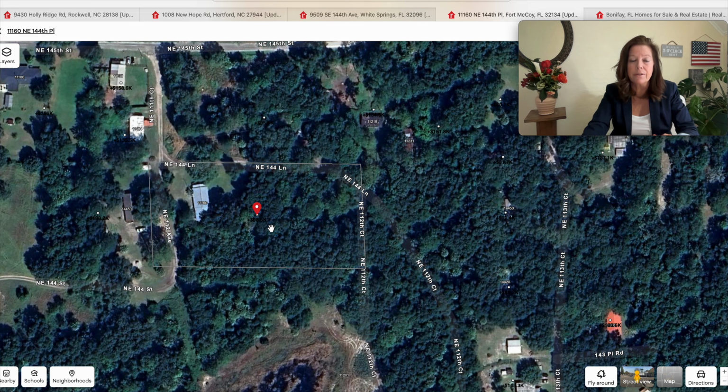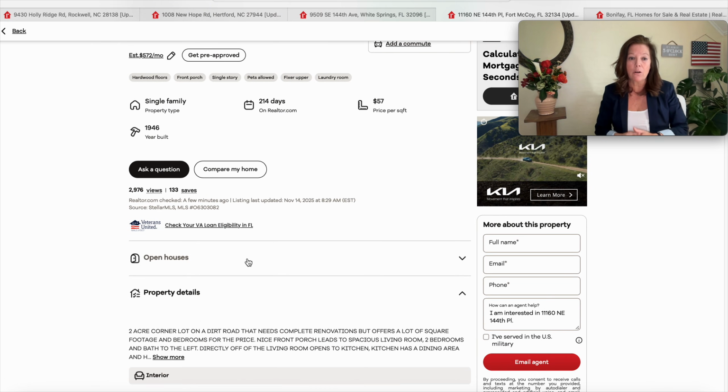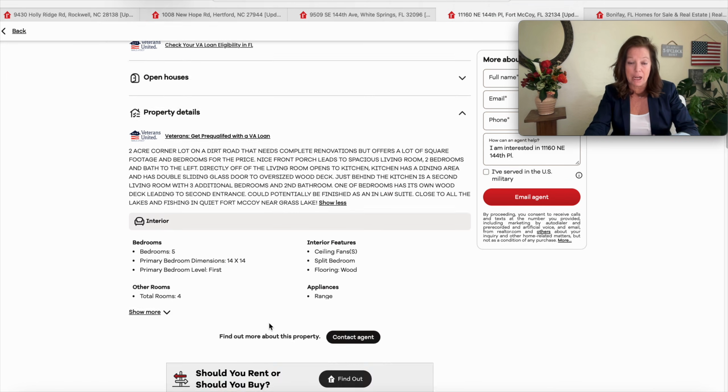There you are, 2 acres. That's very nice in Fort McCoy in Marion County right there, surrounded by forest. 214 days on the market, built in 1946, and it says 2-acre corner lot on a dirt road that needs complete renovation but offers a lot of square footage and bedrooms for the price. Nice front porch, leads to a spacious living area, 2 bedrooms and bath to the left. Directly off the living area, opens to the kitchen. Kitchen has a dining space and double sliding glass door to oversized wood deck. And just behind the kitchen is your second living room with 3 additional bedrooms and a second bathroom. So it definitely seems like it has more square footage than it appears.